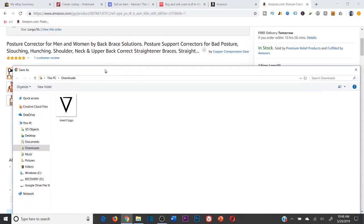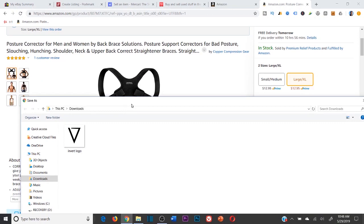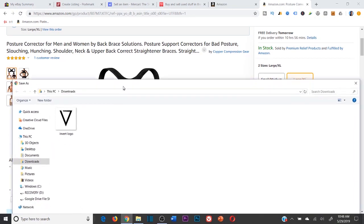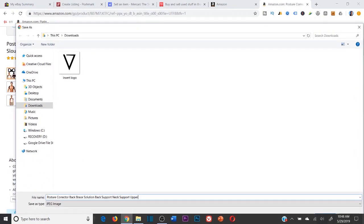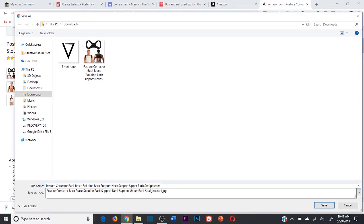Posture corrector, back brace solution, back support, neck support, upper back straightener, right? And then I'm going to copy that, and then I'm going to save it as 1, right? Boom. Now save this as 2.